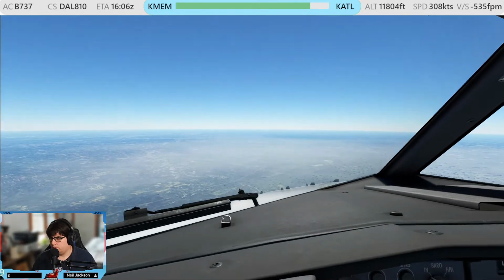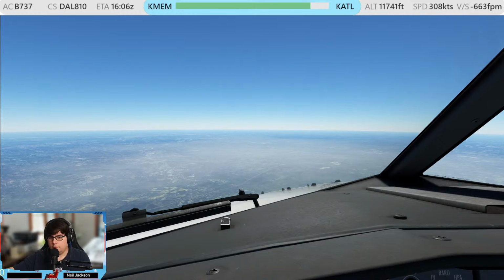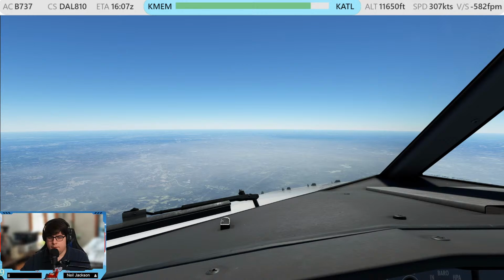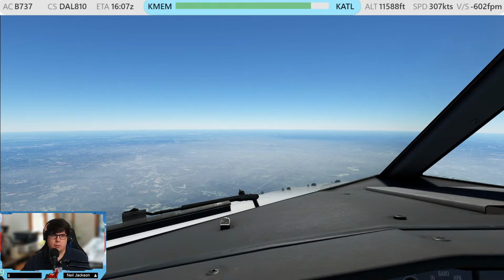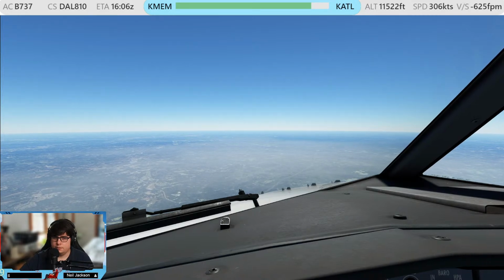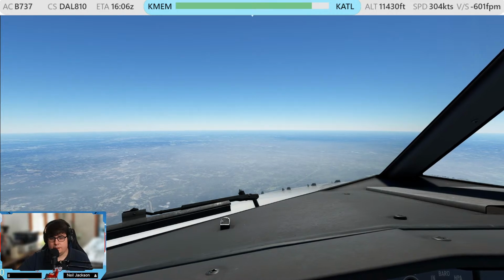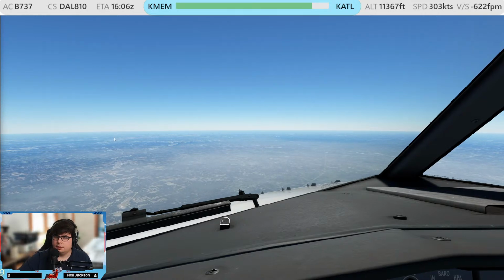Delta 810, contact Atlanta Approach on 135.37. Have a nice day. 135.37, Delta 810. Good day. Delta 810 with you, descending flight level 30. Delta 810, good afternoon. Radar contact. Continue descent via the Glavin 1 arrival for the ILS approach to runway 26 right with the Zelo transition at Hartsfield-Jackson Atlanta. I meant to say 60. Continue descent via the Glavin 1 arrival for the ILS approach to runway 26 right with the Zelo transition, Delta 810.